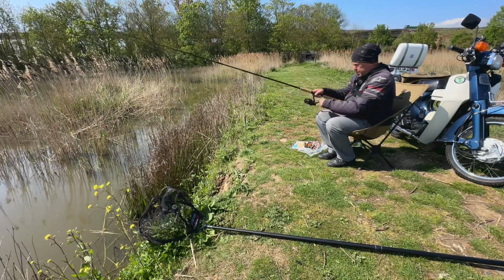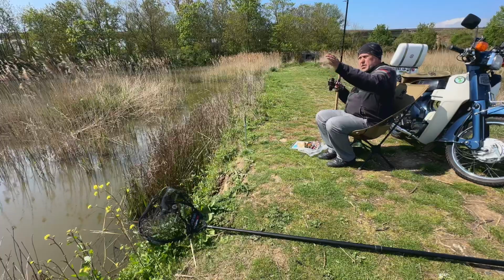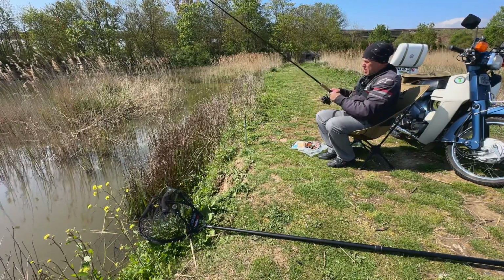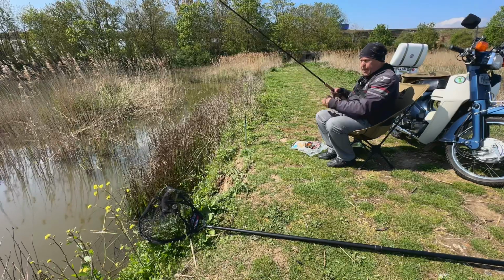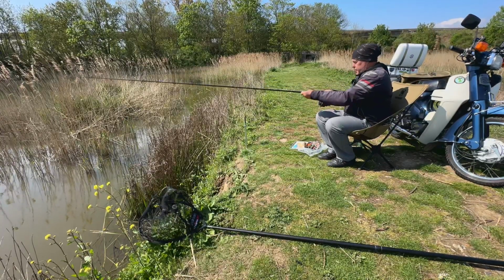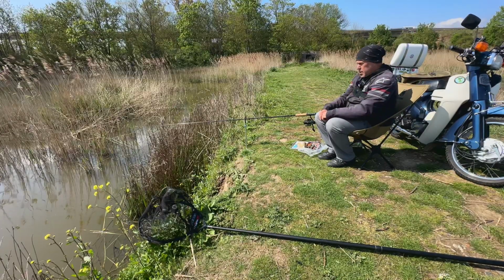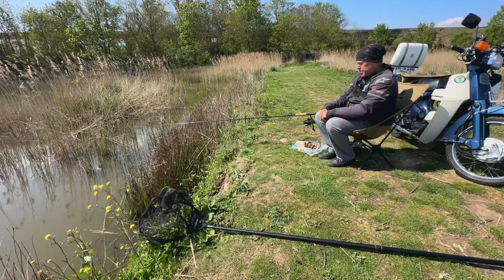So there's not much happening. The maggots are freezing cold and it's untouched. So the water temperature is still quite low. I don't know if anything's going to take the bait. Maybe not.